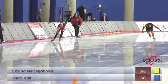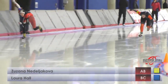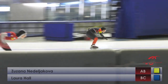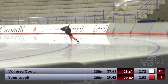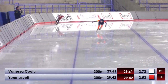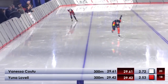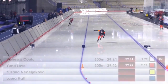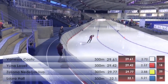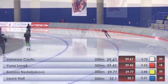Nedeljakova and Hall both off cleanly. 300 meter splits just about to come up for the two. 29.61 and 29.42, so just 1/1800ths of a second separate these two, Coutu and Lovell. Lovell just with a slight lead right now. So Nedeljakova had a very quick 500 meter. She was right up there on pace with Lily Weidman, 27th this morning in the 500. So we'll see if she can hang on in this longer race, with Laura Hall trying to keep pace.